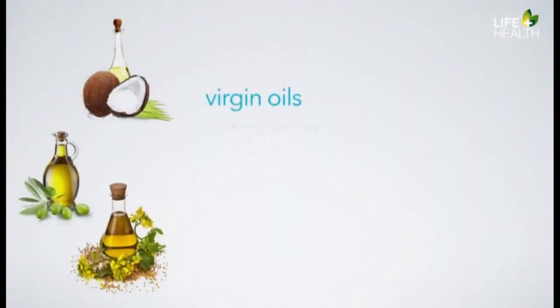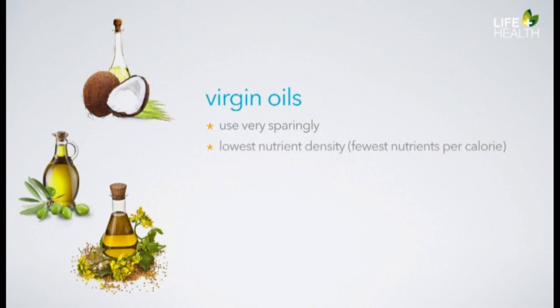As we learned earlier, it's best to get our fat from whole plant sources such as olives, avocados, nuts, and seeds. However, if you choose to use oils, it should be very sparingly. Oils have the lowest nutrient density of any food. This means that they have the fewest nutrients per calorie. They are pure fat, so they're more concentrated in calories than any other food. Just 1 tablespoon of oil has 120 calories.